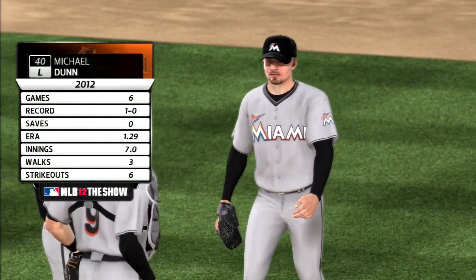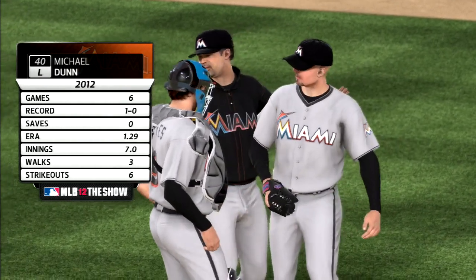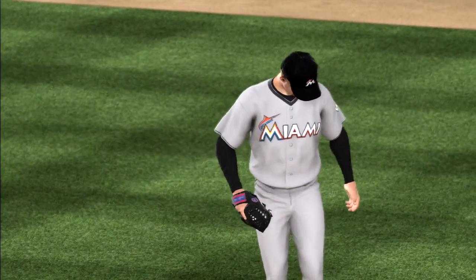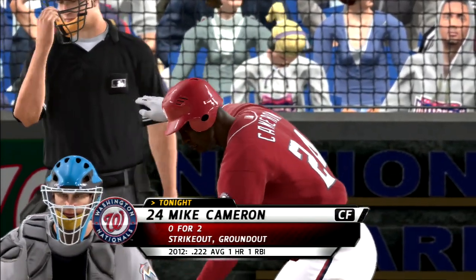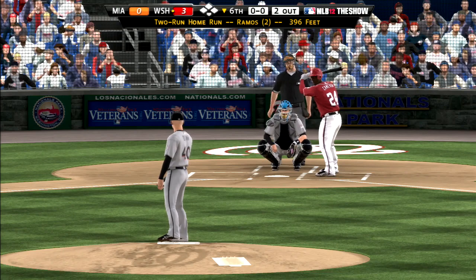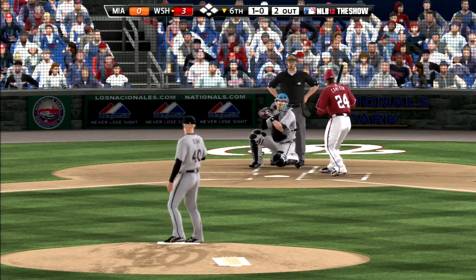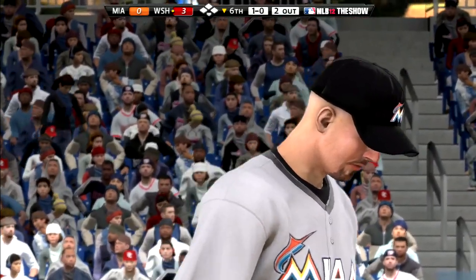Mike Dunn is on, and he'll take over on the mound. Number 40, Michael Dunn. Mike Cameron will stand in, 0-2 in the ballgame so far. Ball one. Boy, tough call to get on your first pitch of the ball game. He's thinking that was a strike in the bullpen.